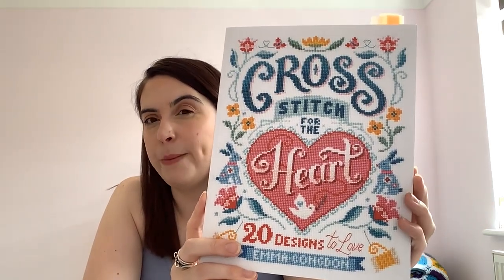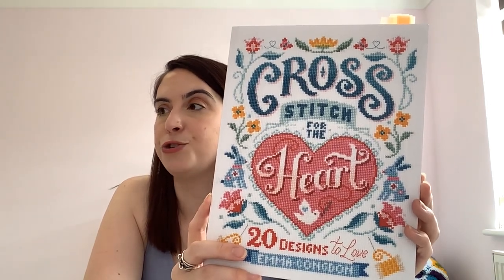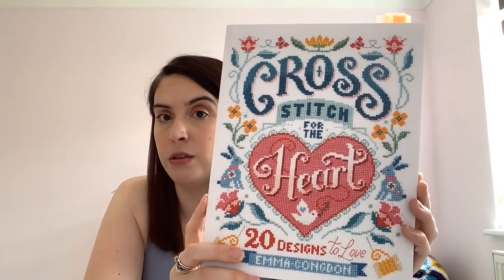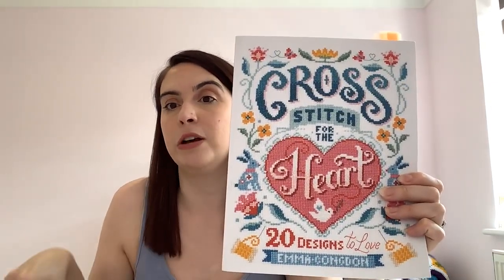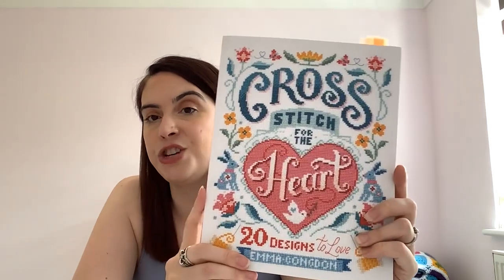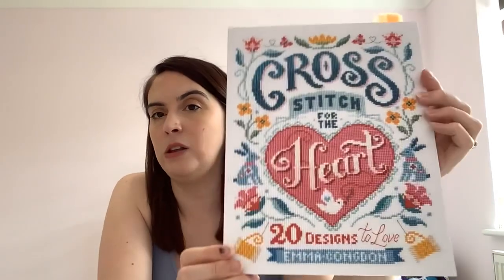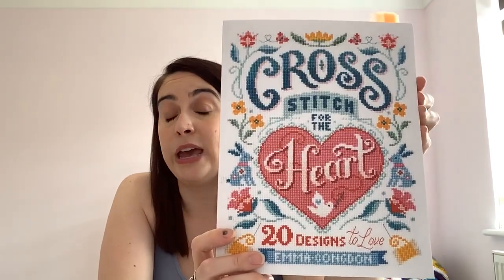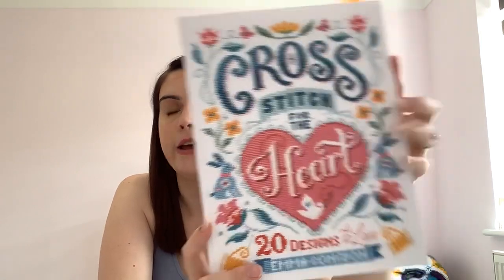I've got both of Emma Congdon's previous publications. She published Cross Stitch for the Earth, that was her second book, and Cross Stitch for the Soul, which was her first book. And she does sell her patterns on Etsy. Her shop is called Stitch Rovia, and you can find a lot of her patterns in UK cross stitch magazines as well. But this is her new collection, and I'm going to show you my favourite pattern in here, and this is the one that I'm going to be stitching first.